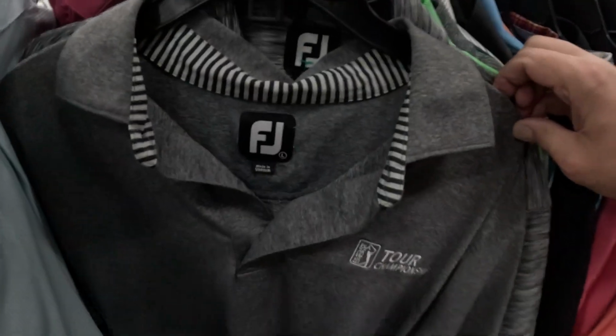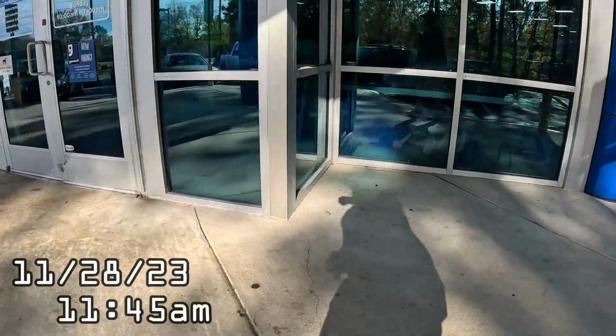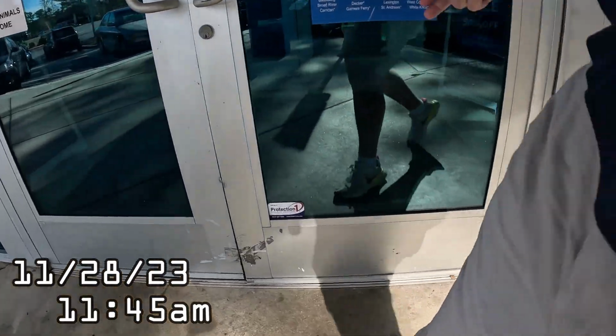Some bread and butter shirts the first time that I went to this Goodwill, and then a week later I found some more stuff. You can see that here. Leave me a comment down below and let me know which haul you think is the best.